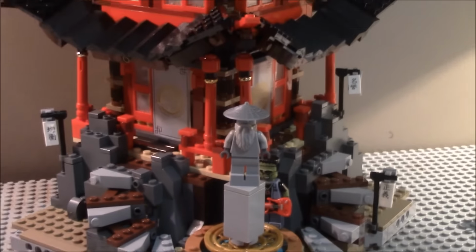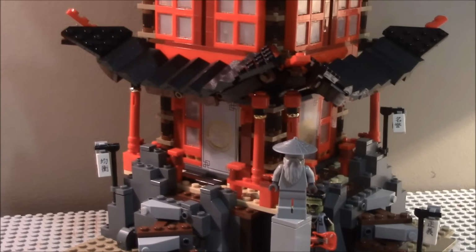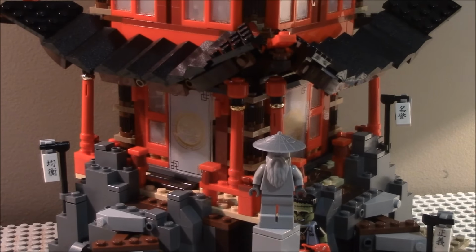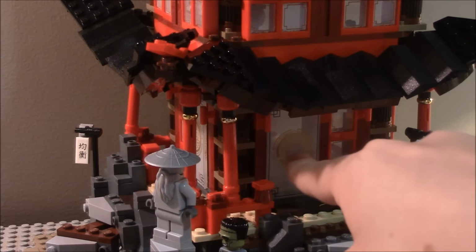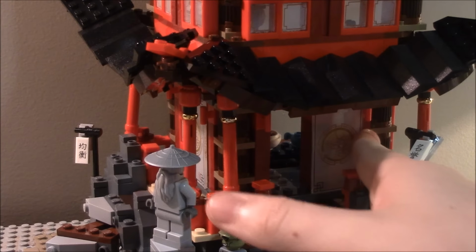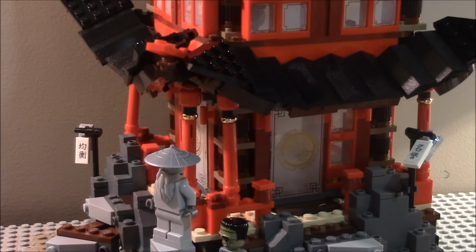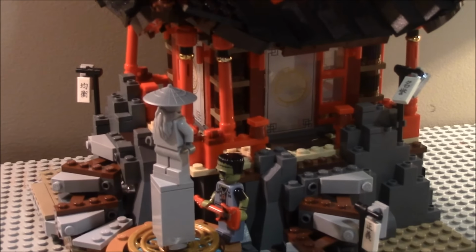Moving down, take a moment and look at all of the detailing put into this. The structure right here uses the Ring of Power in it, which is a very unique idea, and it is cool. And moving it ever so carefully, you can see that there are rice paper doors on each side that slide. There, that's cool. Definitely. Sliding doors are always the best. And you can just appreciate all the detailing in this.